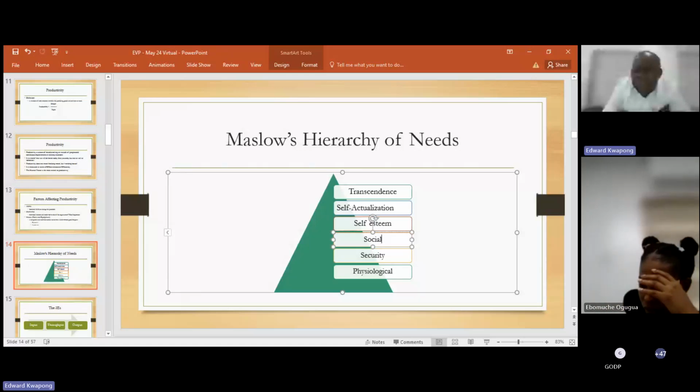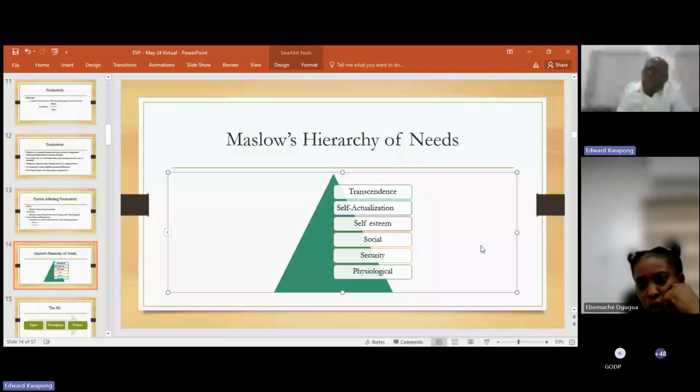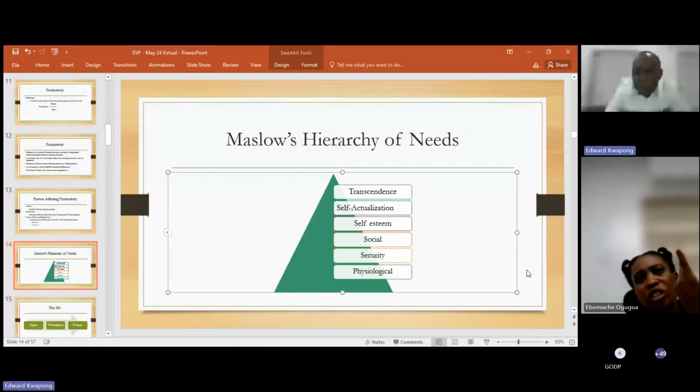You understand? And transcendence is taking us into another sphere altogether, where we are looking beyond self, looking at society, what we can do for society, and even looking at God and what we can do to please God. So we've gone beyond the traditional concept of the hierarchy of needs as provided by Maslow. All right. And so in coming up with employee value proposition, we should have this at the back of our mind, that we've gone past the five levels of needs to a sixth one, which may not even be measurable, but we know it exists.